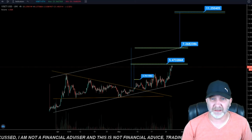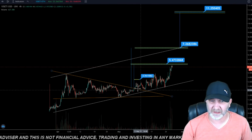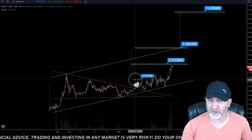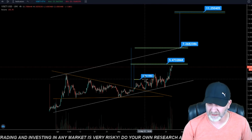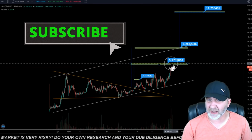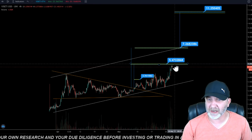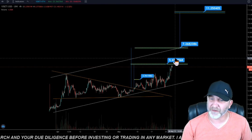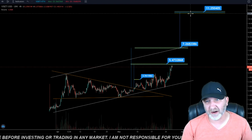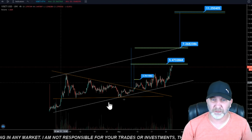And Tenset. So this is the Tenset token. A couple weeks ago, I drew this in there. I told you when I got in at $2.50. First target was 3.76, which we hit. Came back down, retested the bottom trend line. My second target was 5.47. And we almost hit that right now. If we can break this 5.50 area and get support here, my next target's 7.26, and then 11 after that if we break this top trend line. So as you can see, this is playing out.